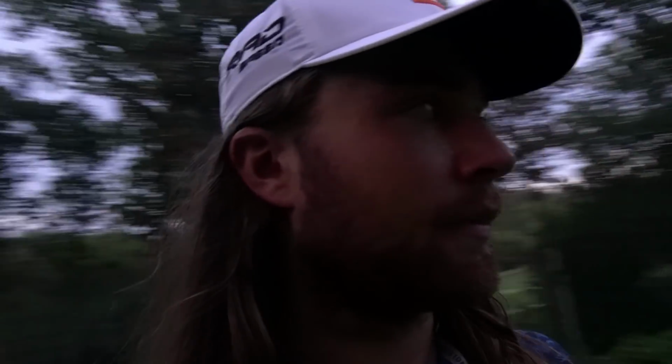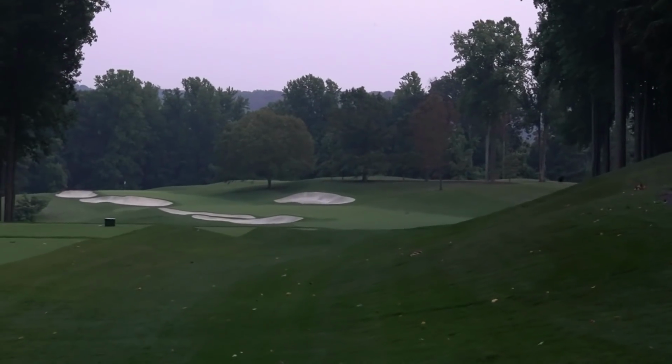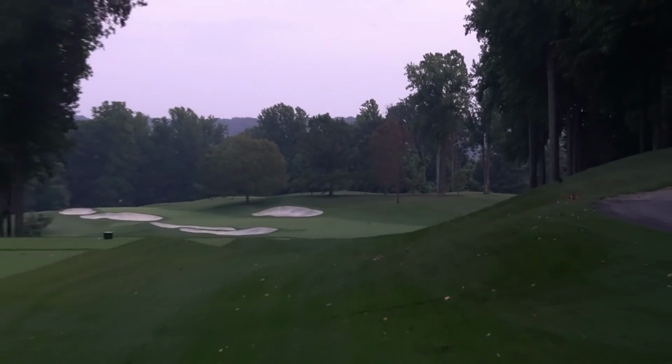So not a bad 3. Didn't quite come in as much as I thought it would, but a 3 is always good. On hole 16, 470-yard par 4, gonna be cutting it just right at that fairway bunker.